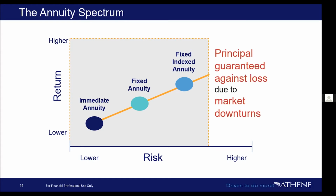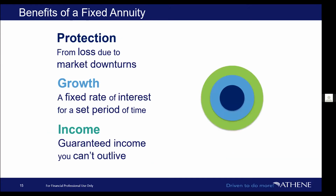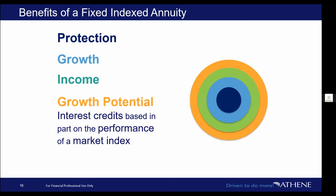And as I said, principal is guaranteed against loss, so the client can never lose a dollar due to market downturns. So some of the benefits of a fixed annuity are going to be protection, growth, and income. So protection from the market downturns, growth using either a fixed rate or our FIAs, and then an income, we can also provide income via annuitization or some income riders, which we'll cover a little later today. So the fixed index, the biggest thing here is the growth potential with those indices on top of the base of the fixed annuity with that downside protection still and the upside potential.